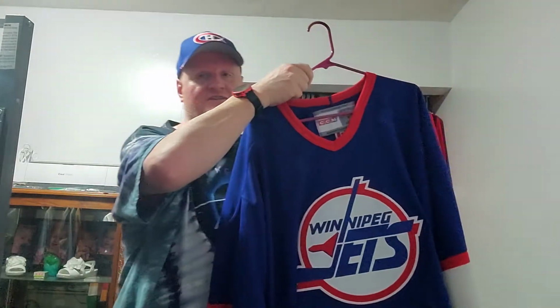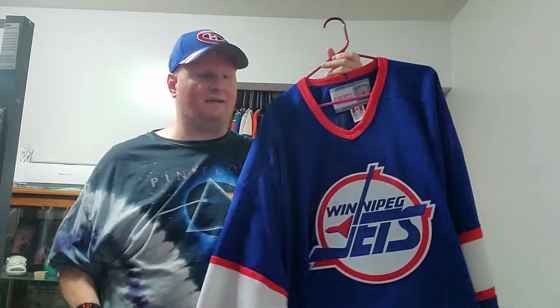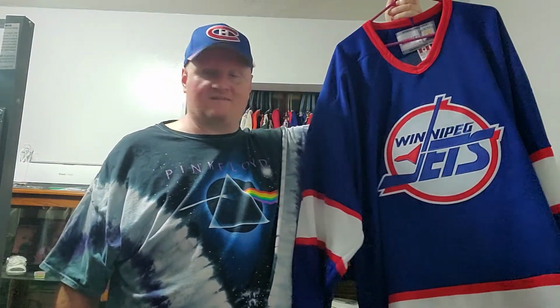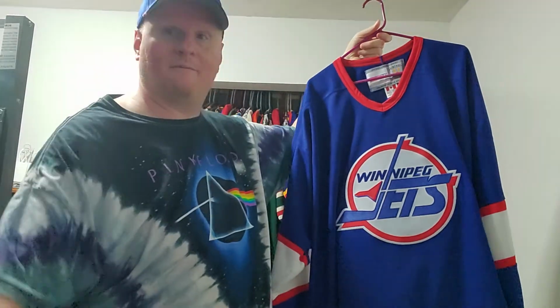This is a great jersey, and like I said, I would love to see this made in Adidas. It would look absolutely fantastic. Can't complain about how this thing looks. It's just absolutely phenomenal. Number 19.